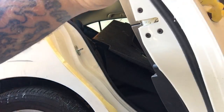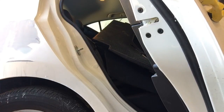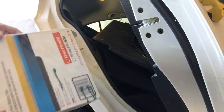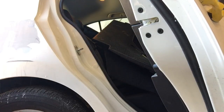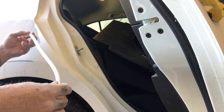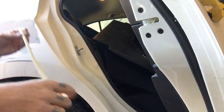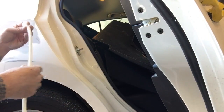So let's open that door up one more time. And now I'm going to show you another way, which is a more efficient and effective way. And that is with our foam tape right here. Let me get that out. I want to show it to you. I believe this is 1/2 inch. It comes in 3 different sizes. It comes in 2 sizes, 13 and 19 mils. You can get it all the way up to 1/2 inch.